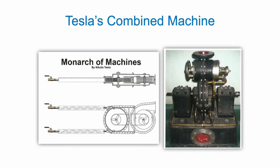Here's a photograph of one of Tesla's combined machines, and a diagram of the arrangement of parts. In this image, a valvular conduit is regulating the input, compressed air, to the first stage turbine that spins up to high speed as it allows the compressed air to expand and cool as it moves from the outer edge towards the center in a spiral motion.